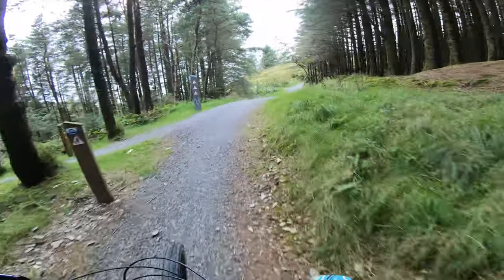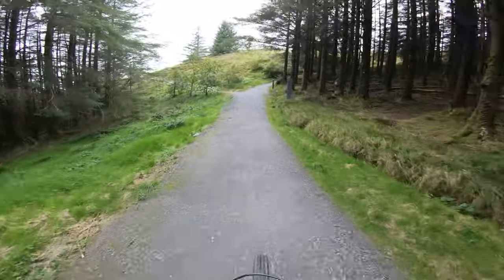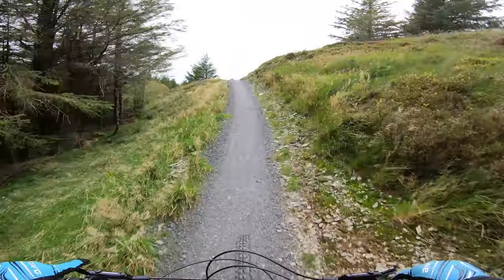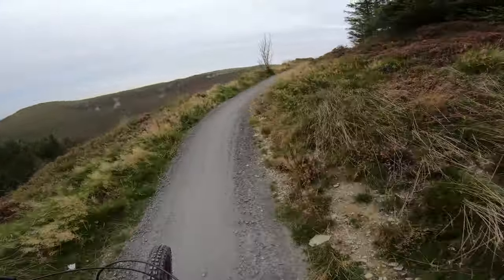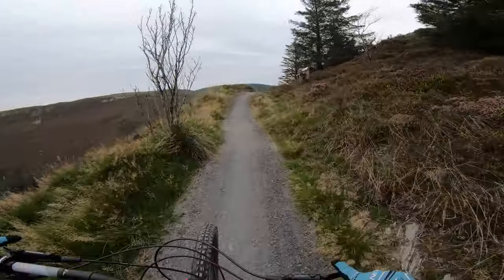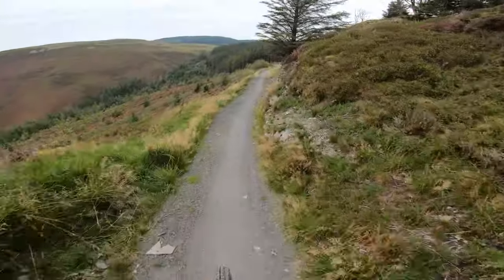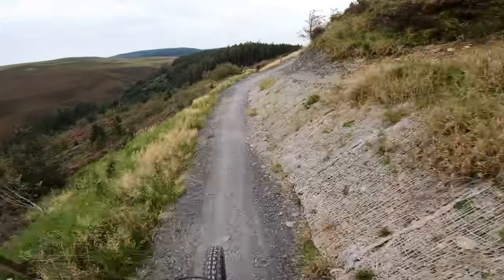Little uphill section. And we split off to the left to carry on the blue. Viewpoint here, and slam the seat down, and off we go again.